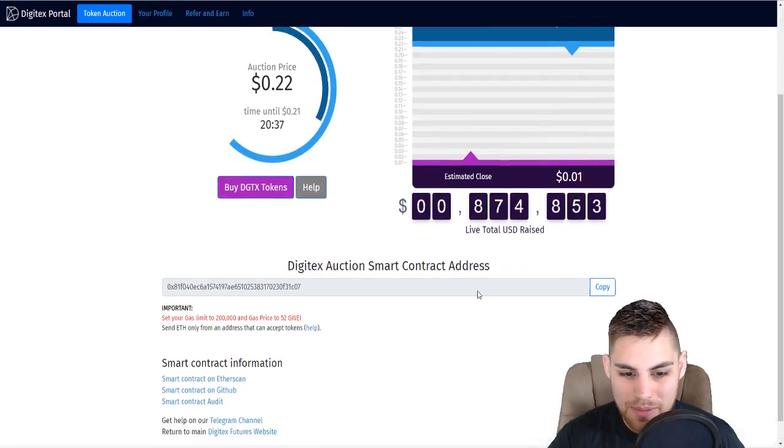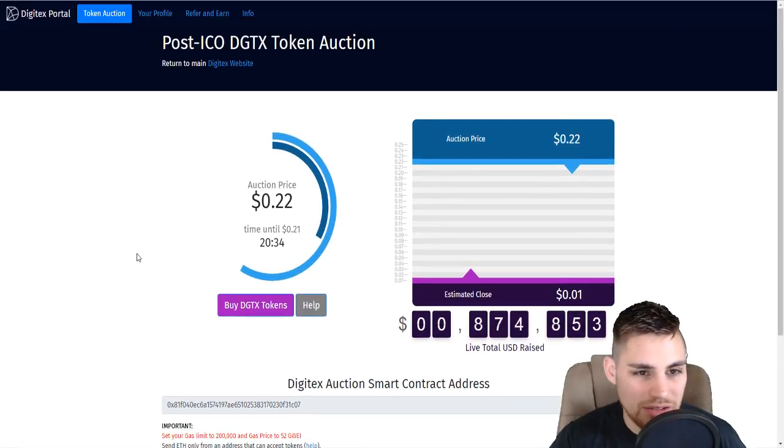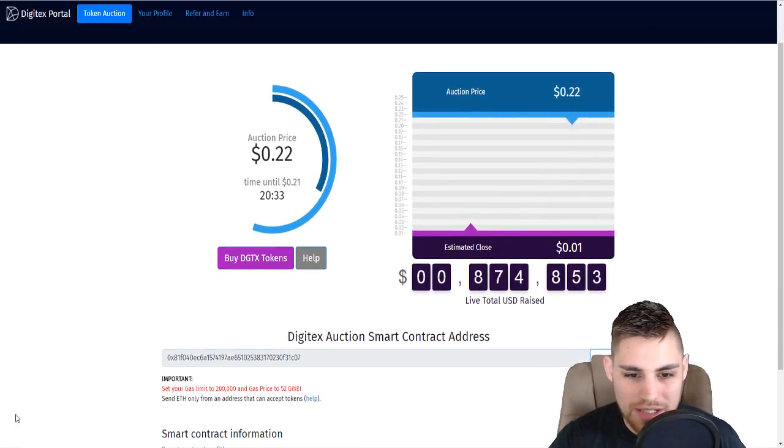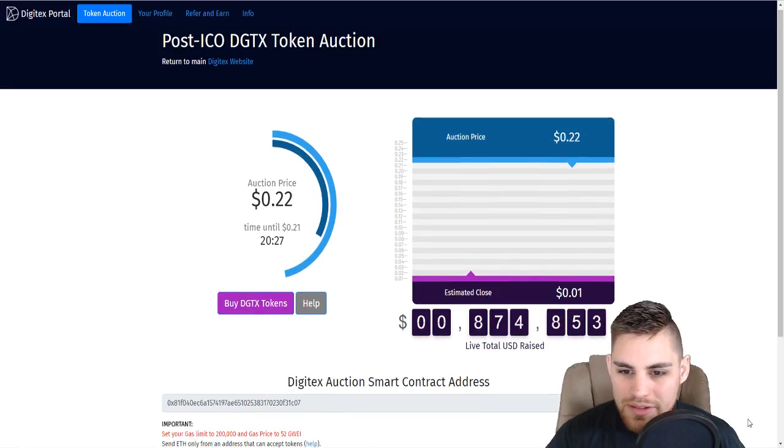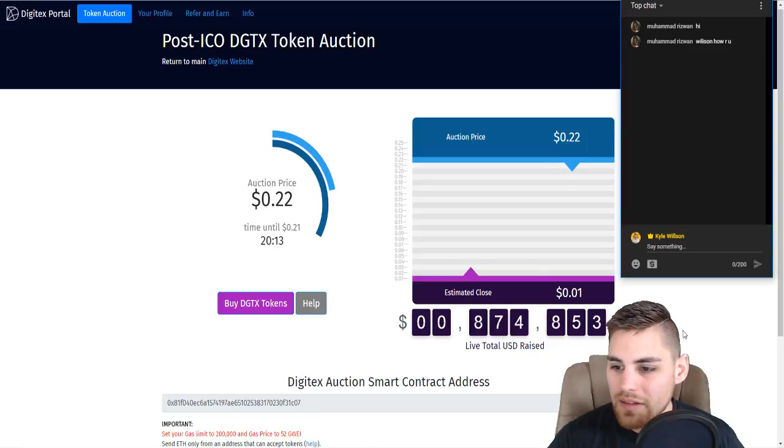It is somewhat of a hybrid though, so they'll be using servers along with the smart contract address, as you need very good servers to run a trading platform. So there's that. We've got 20 more minutes till the auction ends, and we can go ahead and check the price on coinmarketcap.com real quick. Let's see here.